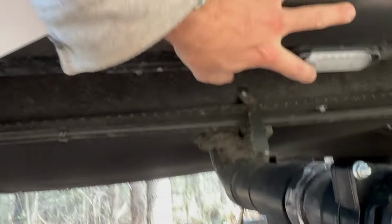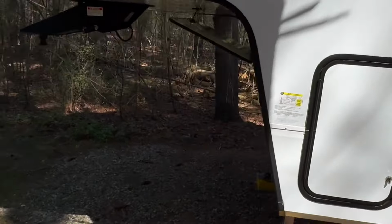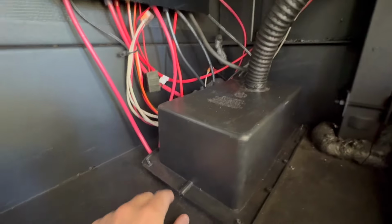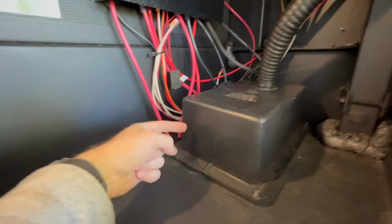Also, here's another area that's really nice, it's got this nice little light while you're working on your connections at night. I think that's pretty cool. Another area I'd like to see Grand Design improve upon is this battery box area. It's kind of funny that everything is routed nice and looks pretty decent, but how they run the wires through this battery box, I just don't think is the best idea. It kind of pulls the wires from the back, and I really think they should have a channel that comes through here.